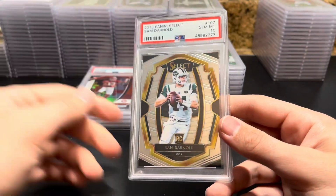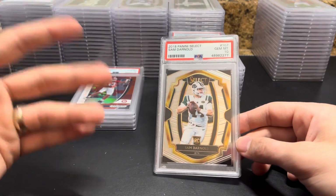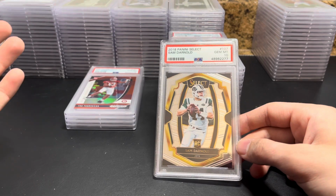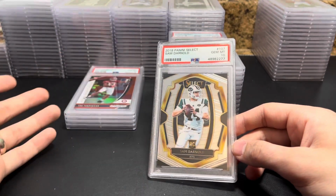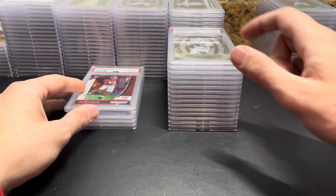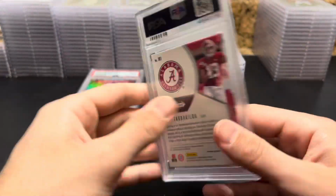Darnold, again, another guy that's going to be curious to see what happens with him. The Jets need more than a quarterback. So if they take Zach Wilson at 2, they're not going to be good. They need everybody under the sun. So do you build around Darnold? Do you trade Darnold and get more pieces? Like, do you go after Watson? What do they do? Another guy I'm intrigued by. Prism Draft Team Color, red and red, Tua, PSA 10.